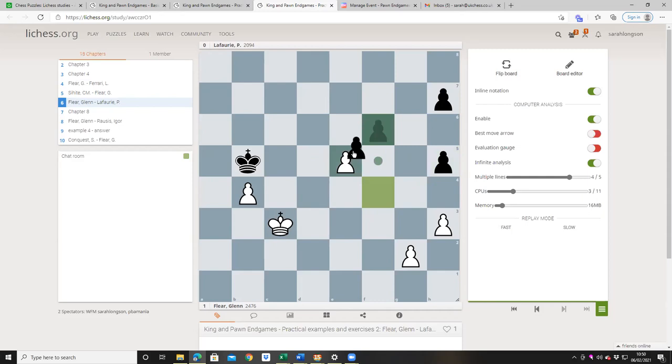And he said that white has the outside passed pawn here. So we'll talk about that in a moment, but that's quite good. Okay, well, obviously something similar happened in the game. Yeah, so you're on along the right lines.